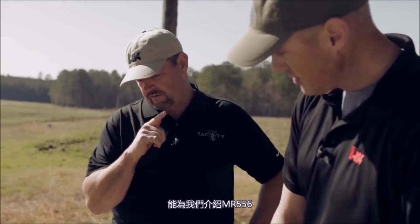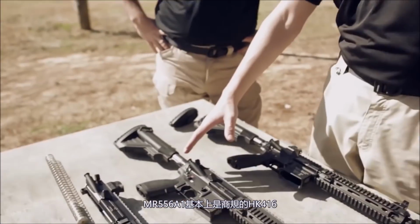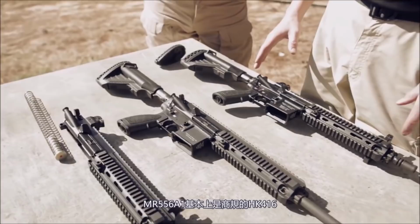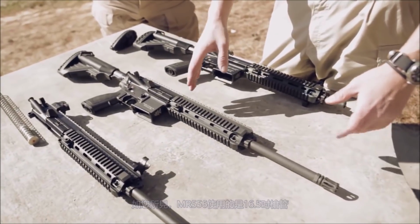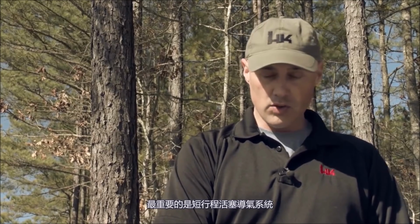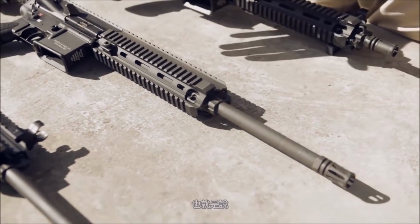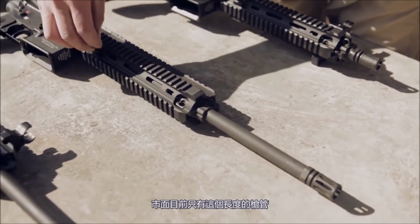Good deal. Now, if you would, take us into the MR556 and show the similarities and the differences. So the MR556A1 is basically the commercial equivalent of the HK416. It comes with a 16.5-inch barrel length like you see right here, a 9-inch free-floating rail system, the adjustable buttstock, and most importantly, the short-stroke gas piston operation. So as far as the operating system goes, your internals are identical to the HK416. The barrel is just available in that one length.